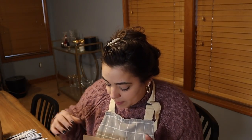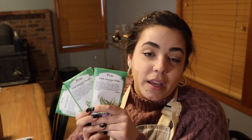So I want to talk about this next seed company that I bought seed from, and this is called Territorial Seeds. They are a local company to me. They do both hybrid and heirloom, and they do save and grow some of their own seeds and sell that, and then they do purchase some in to sell out. But I've been very happy with them because they're in Forest Grove, Oregon, which is not too far from me.